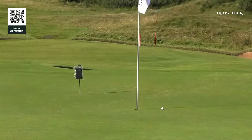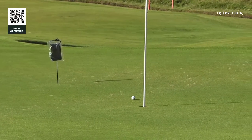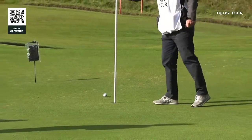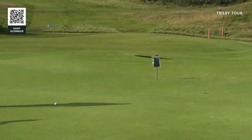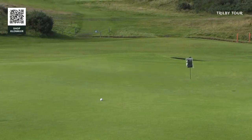Go on, go on, pushing right. Some very, very good effort from there though. It's a long way back. First half of the putt uphill, then it goes downhill, so very difficult indeed. And he's a few feet away, but a great opportunity to get off here at the par 3 6th with a net par.